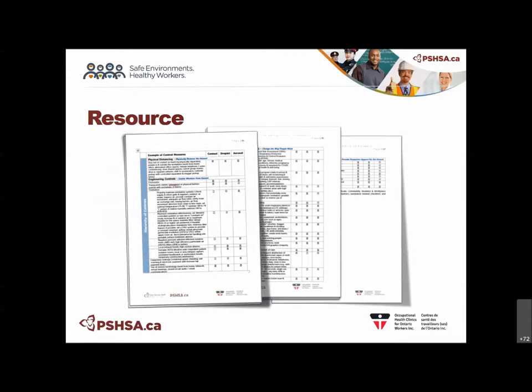Right now we're close to putting this out, and it's just a checklist. It's not a checklist. It's showing the hierarchy of control, different examples. So I focus more mainly on the engineering, but this gives you a sort of a full summary or examples of different controls based on the hierarchy. And what we've done here is checked off contact, droplet, airborne, you know, is it going to be able to help contribute to that particular route of transmission?